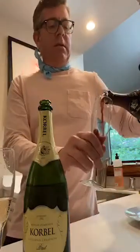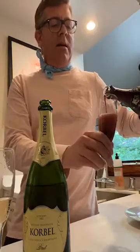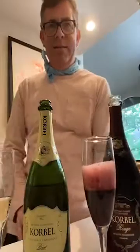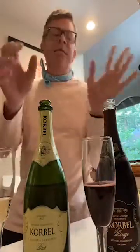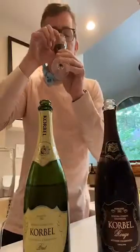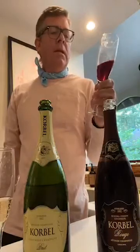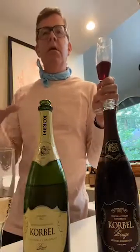So let me just pour some of this because the color is really distinctive and fascinating. Look at that. I mean, look how gorgeous that is. It has a distinctive color, like I said, with intense aromas and flavors of like black cherry, strawberry, plum. Really nice bright tannins and earthy herbal characters.